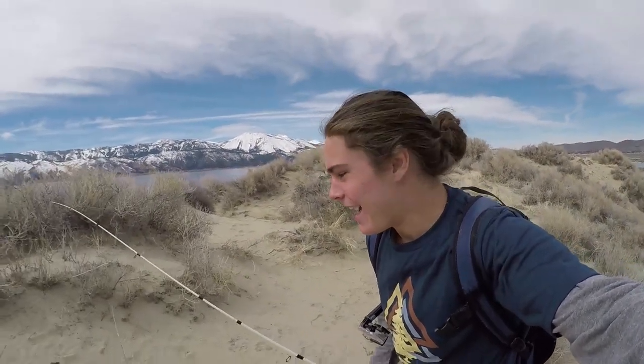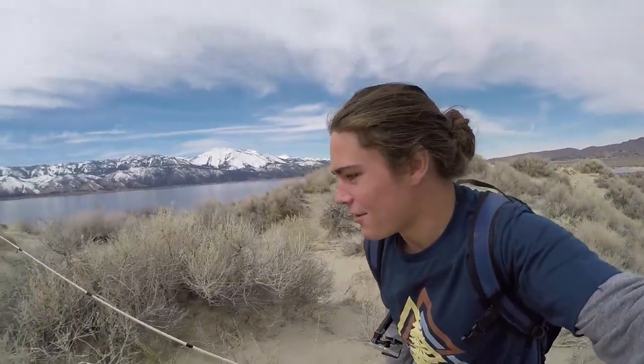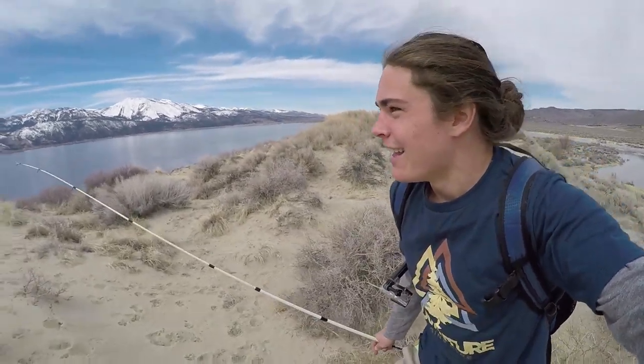Kind of funny to be hiking through the sand dunes to get to a fishing spot that's not on the coast, and you know, the view isn't too bad either.